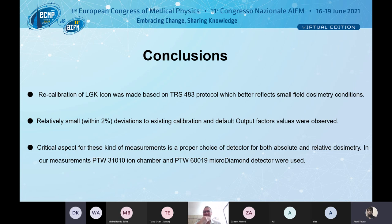Okay. So do you have any idea whether for the triple F beams, we have to recalibrate them with the TRS 483? Or is there any recommendation? I think you should follow this new recommendation, but unfortunately, I am not a Linac guy now. Yeah. Okay. So I was not really using this new recommendation for any other technology than for Gamma Knife.